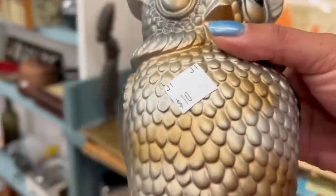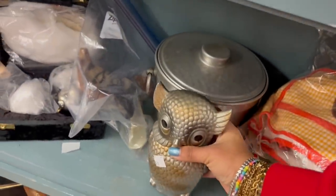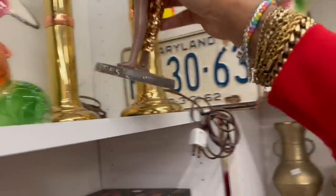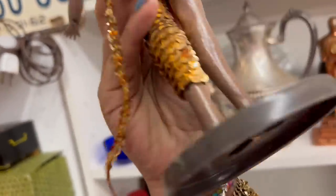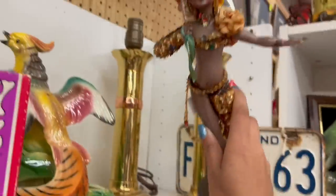Is there a discount in here? No, it's a little bit. Oh, wait, stop. There's so much cool stuff in here today. What is this? Look at this thing. What a unique trinket. $15. This is very cool. Well, with further inspection, this does have a little too much damage to justify 15. It's very cool though. I love her expression on her face.